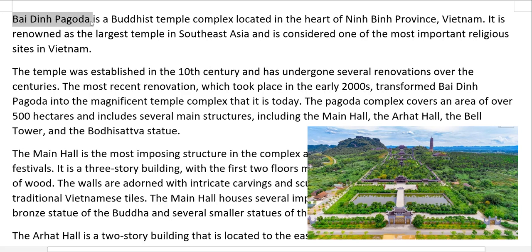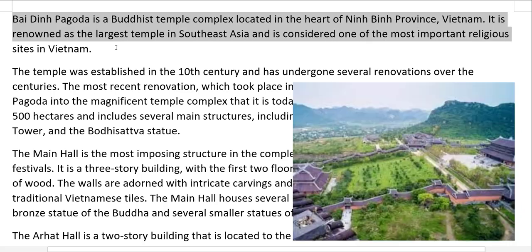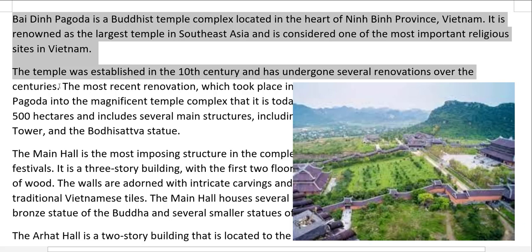Bai Dinh Pagoda is a Buddhist temple complex located in the heart of Ninh Binh Province, Vietnam. It is renowned as the largest temple in Southeast Asia and is considered one of the most important religious sites in Vietnam. The temple was established in the 10th century and has undergone several renovations over the centuries.